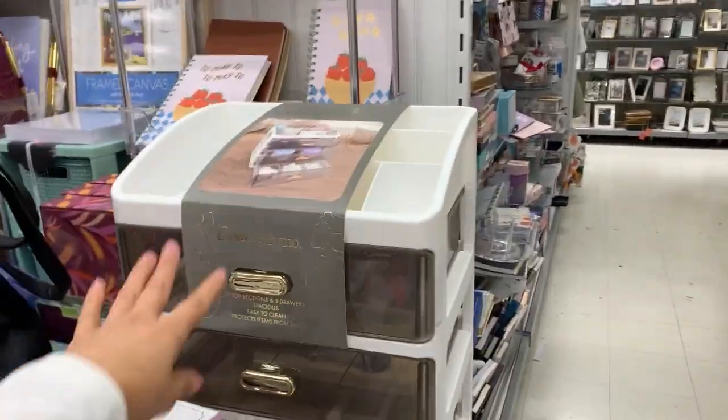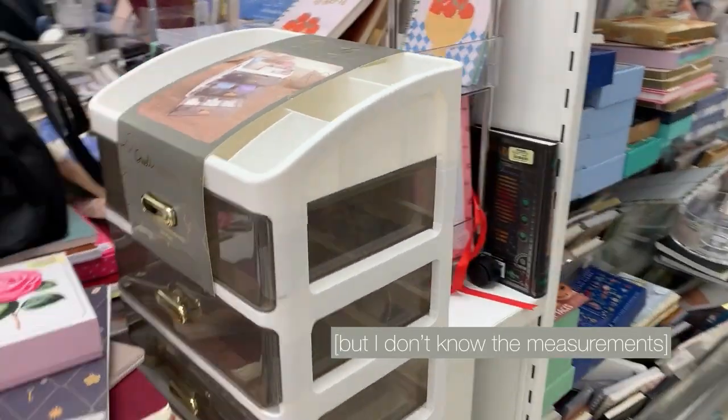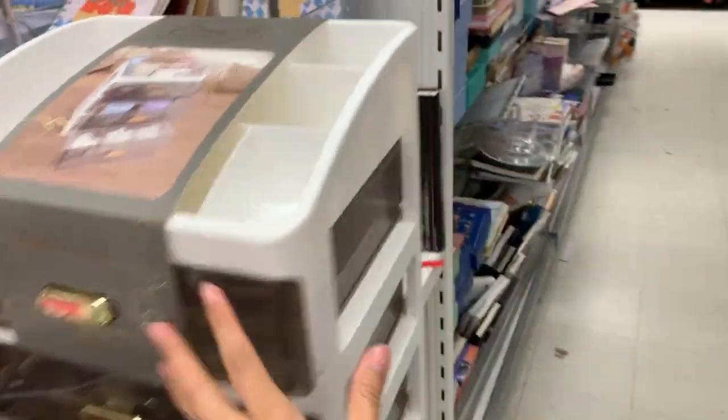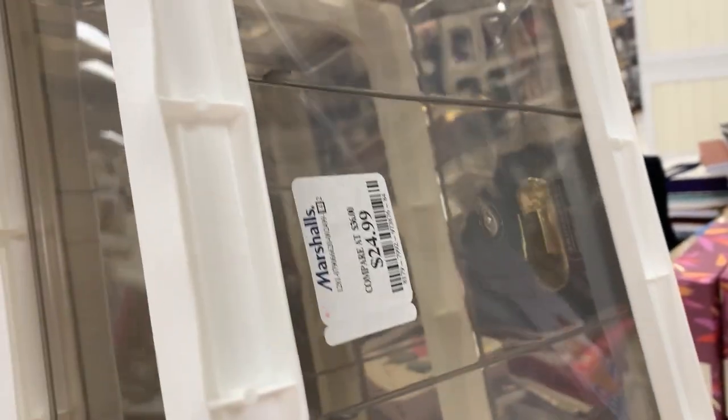Oh my god, I found it. This is what I saw a couple weeks ago, pero no sé las medidas. But this would be perfect. And this is $24.99.